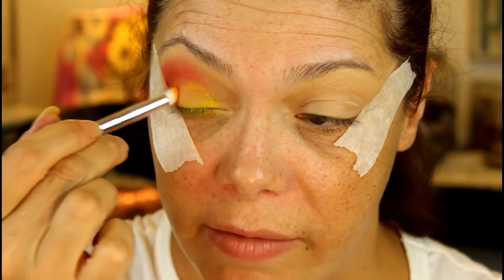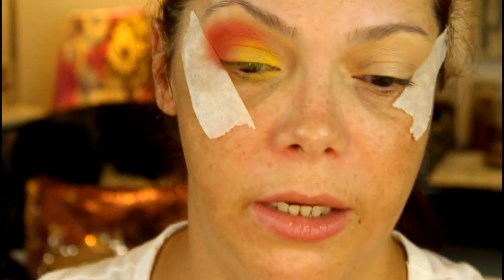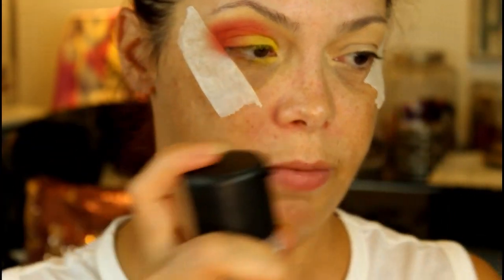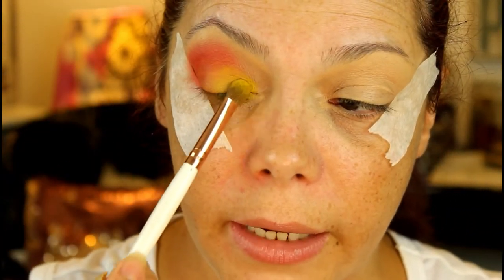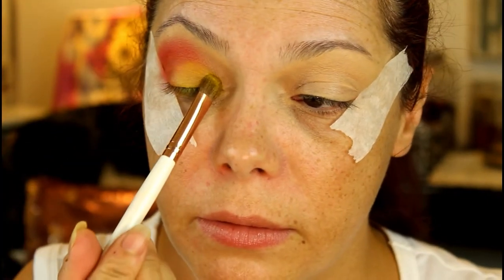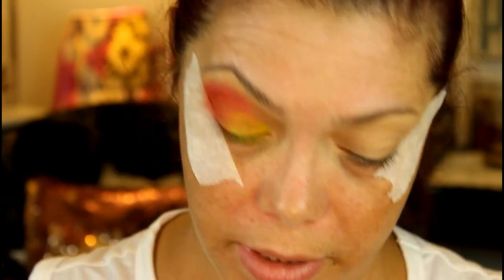And I think I'm gonna use that Violet Voss, because I love that palette. What you do is get your MAC Fix Plus and just spray a little bit on your brush, adding no more new product, and then pack that in there. Gently pat that on there. That's gonna make that yellow stay right where it is.